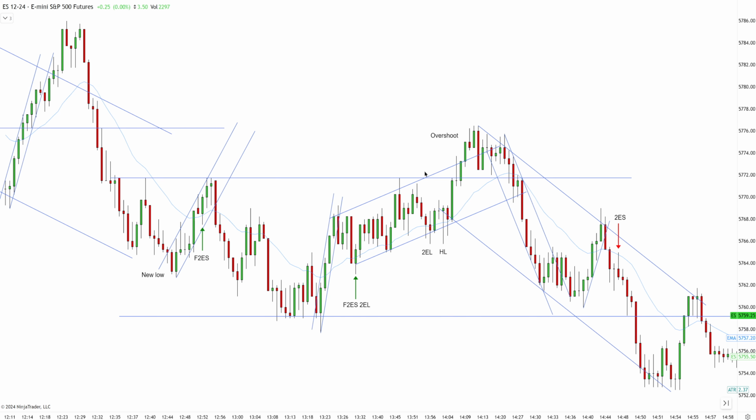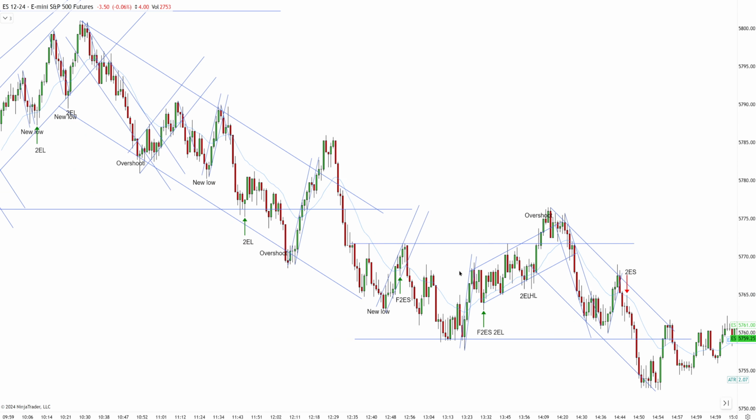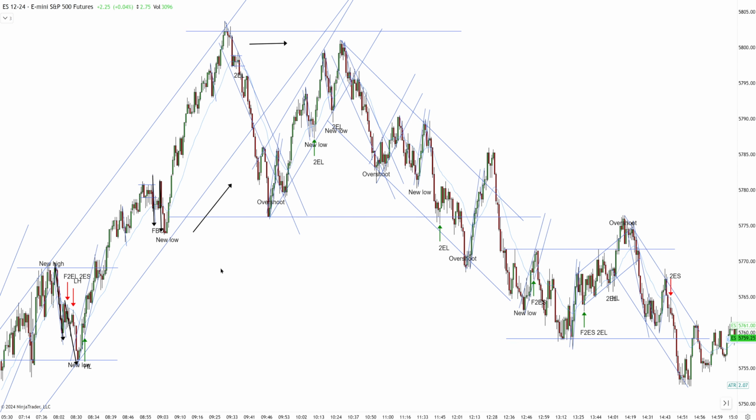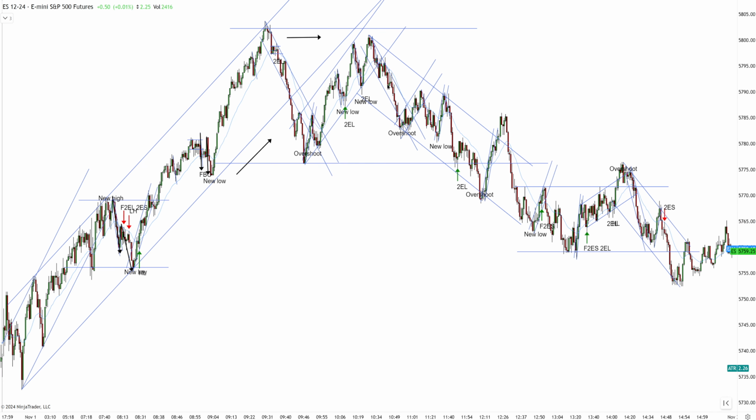Overshoot, once again, over the trend line can generate stronger pullback. And we had a downtrend working lower, finished by a second entry short. So this is the structure for the day. It started looking like it's going to be a very easy uptrend, but this was quite surprising. We didn't get the new high. We simply have to adapt, and it ended up being quite choppy.